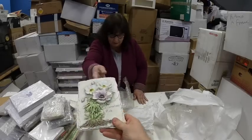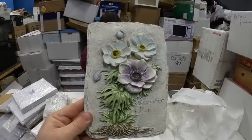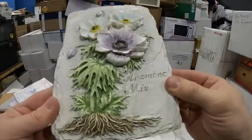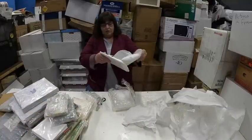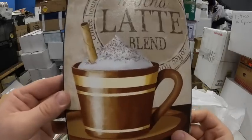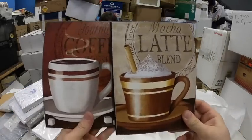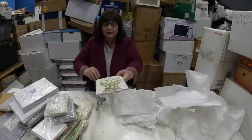Oh, it's not a sunflower, but look at it. Wow. And there's three. Whoa, more. This is heavy. It's resin. It's really heavy. And there's three more that match it. Two more that match it. They're coming in sets of three. Wow. I'm pretty sure I'm tearing it. I usually don't tear it. It's getting to that point. So now you have a coffee and a latte. They're about 8 inches by 6 inches. There's the second one. Wow.